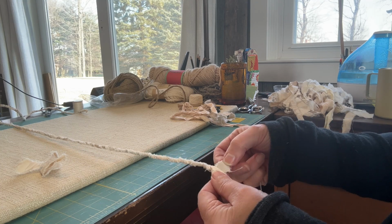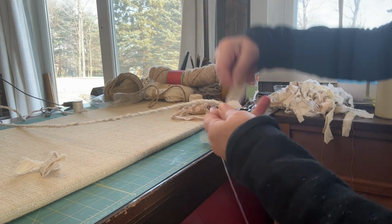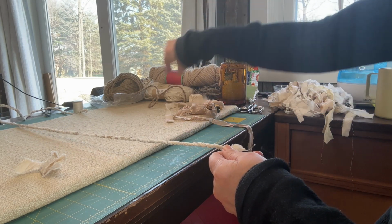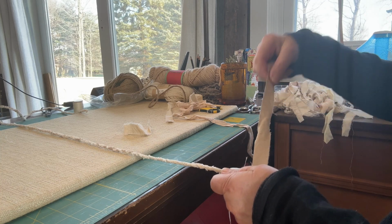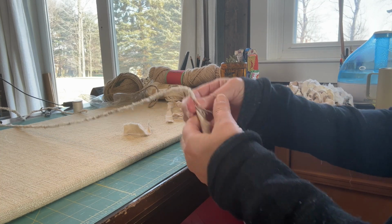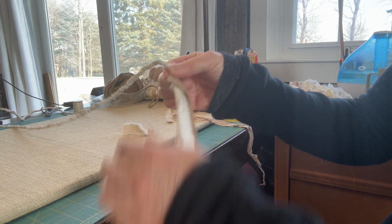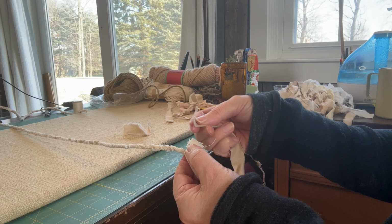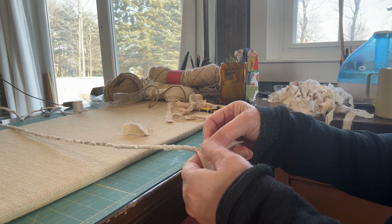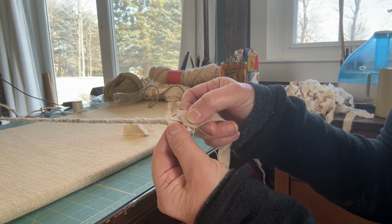And I'm ready to attach a new piece. So this is the way I attach a new piece. And I try not to, well, that's the same one. We don't want that one. I try not to have 3 pieces the same length. So this is a good piece to attach. It's so ridiculously simple. You can just stitch it like that, put 1 layer on top of the other.